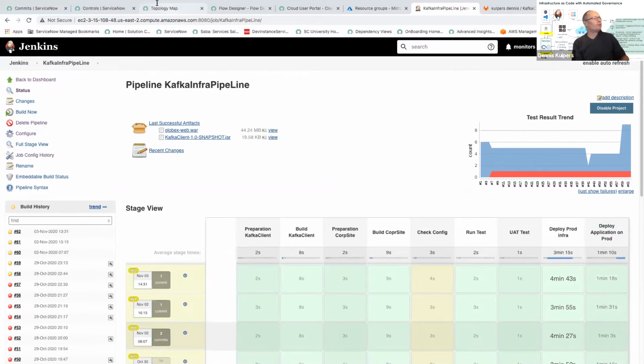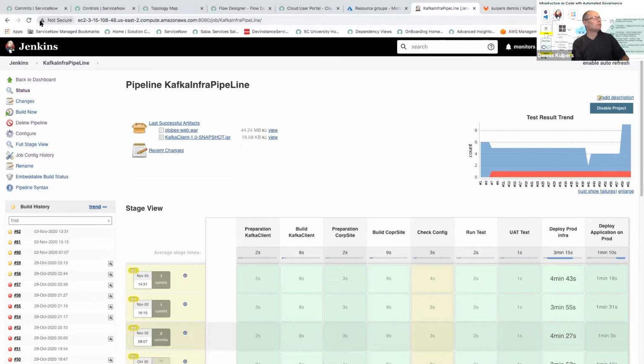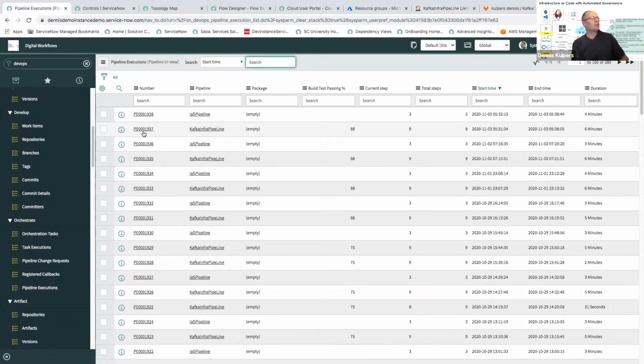So the first thing that I'd like to show you is the information from the pipeline in ServiceNow. When I go back to my ServiceNow instance and go to pipeline executions, I can see that my pipeline execution has been executed. As you can see, I can see the number of steps. I can see that the test passing is 88%, and that's because we take into account the test results from the JUnit.